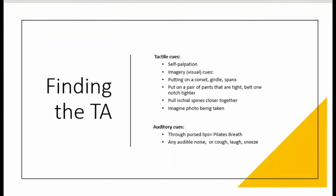All right, so we want to do a little biofeedback, have them feel themselves while you're working on one side. They can self-palpate on the other side. We can use visual cues, like imagine putting on a corset or a girdle or Spanx, or putting on a pair of pants that are tight. And we got to suck it in to get on those tight jeans, or maybe a belt, and we want to try to do 1 notch at a time and make it tighter, or pulling our ischial spines closer together, or imagine a photo being taken.